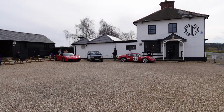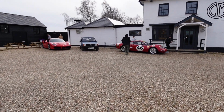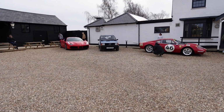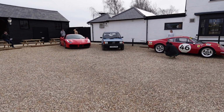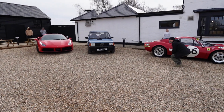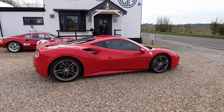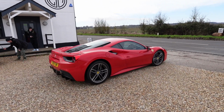Right, I think this kind of sums up this place, Caffeine Machine. You've got this Dino that's up for sale for $500,000, and then you've got a 488 GTB there, which is what, 150 grand? And then they've put a Fiat Panda right in the middle, and everyone gets on with everyone. Oh, the 488's on the move. Such a nice looking car again.